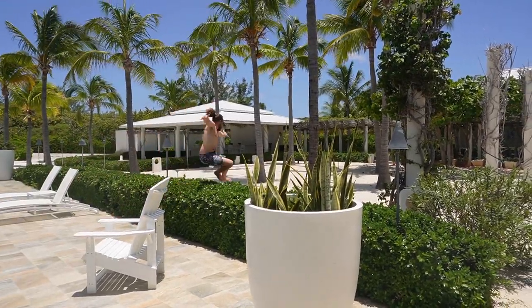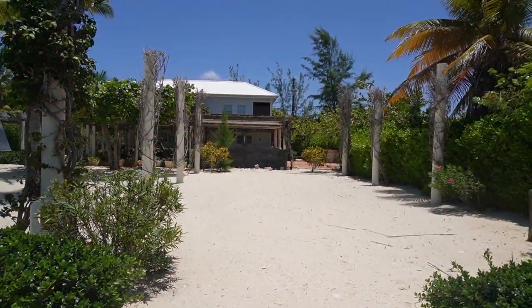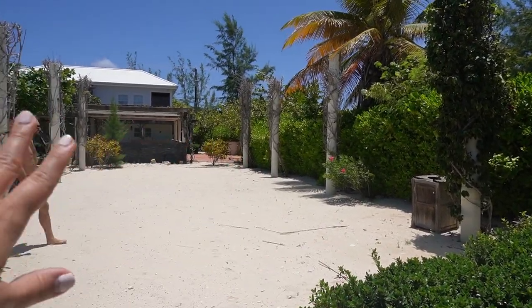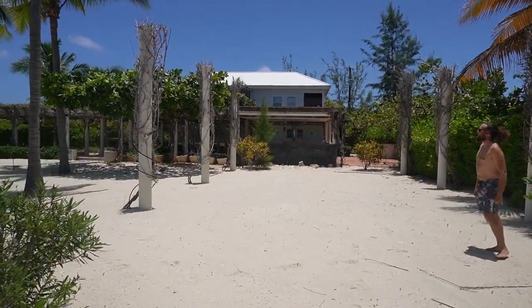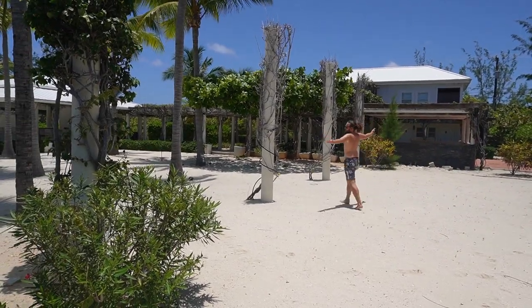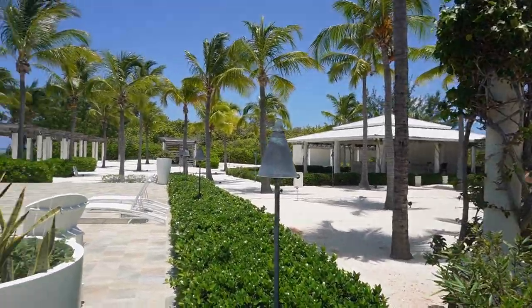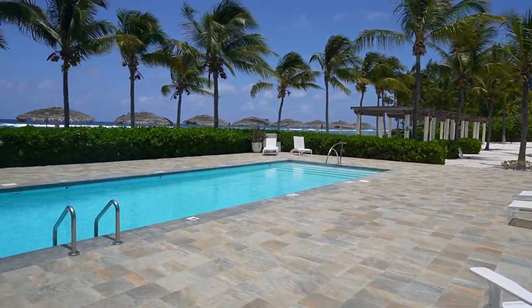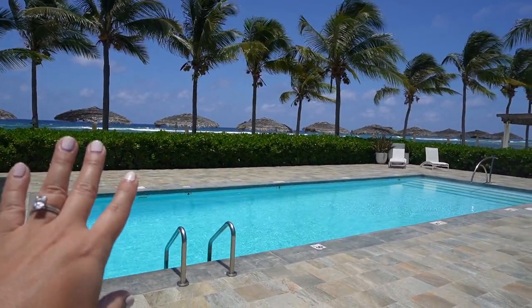The thing with this resort is that it's known for its white buildings and its ivy, and so it's got a bunch of trellis over here and so many beautiful native island plants. So that's stunning. And then as we turn this way, you've got the beautiful palm trees, you've got the pool, and then obviously you can see the ocean out that way, and we'll go over there.